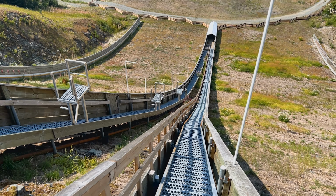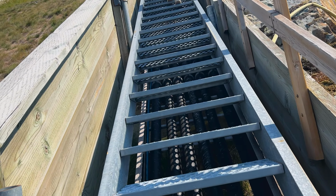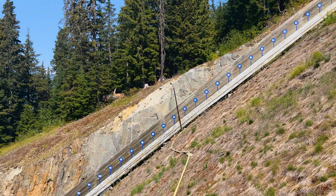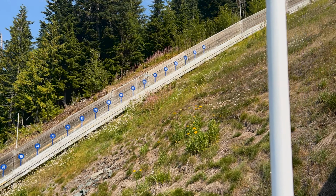Pretty steep part, but quite the views. There goes Pia. What? Halfway. I think we're further than halfway. So you can see how steep this is for the ski jumpers. And they mark it by feet or meters. Meters probably. Okay. Almost to the end of the markings.